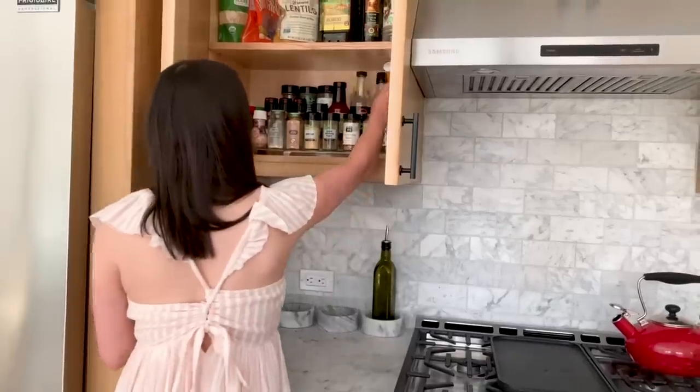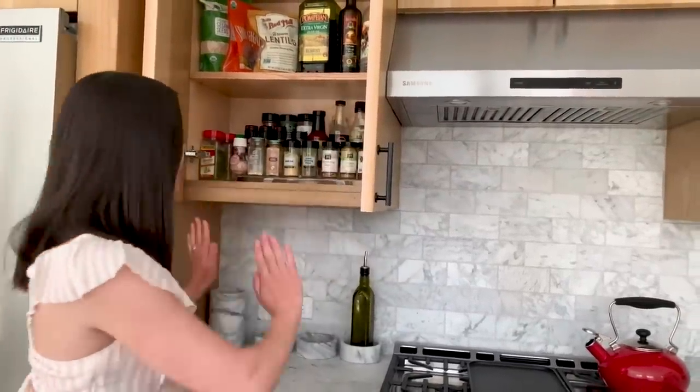So I'm still getting to organize this as nicely as I'd like to, but I think it looks pretty good for now.